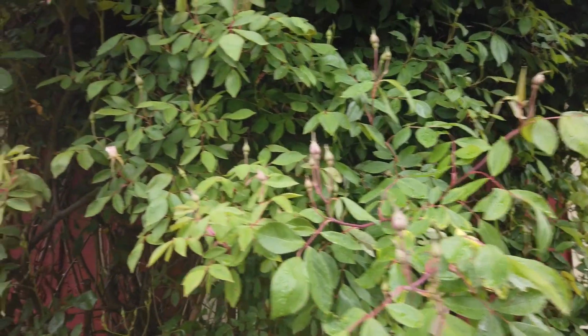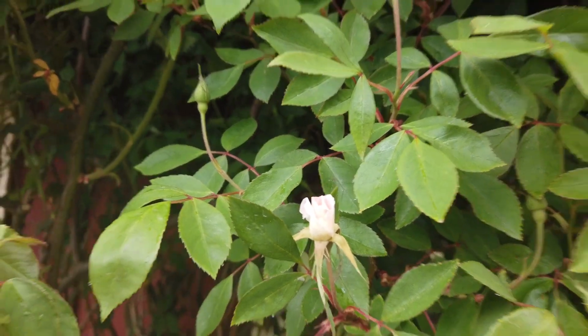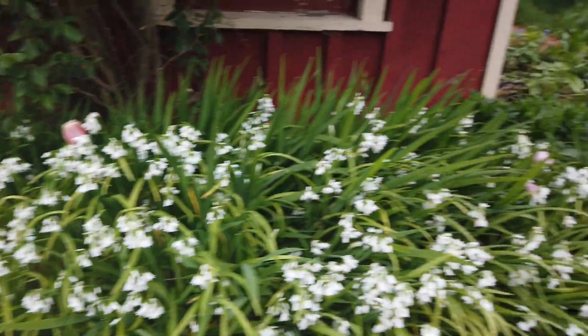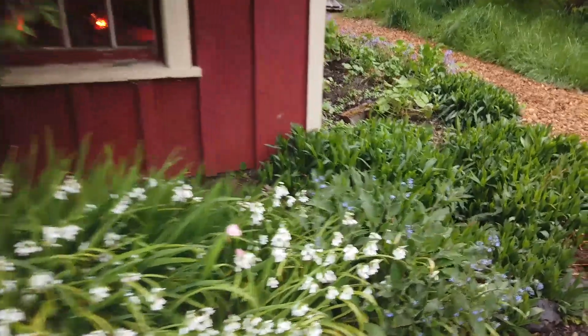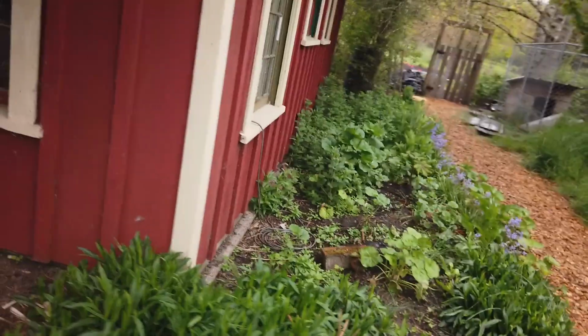You can see the roses. Oh, look, our very first rose. Look, pink. So down below here, this is a wild onion, which I have to keep in check. It's about done, but it's beautiful. I love how dangly that is next to some forget-me-nots. I love it against the blue of the studio. It reminds me of very European kind of style.